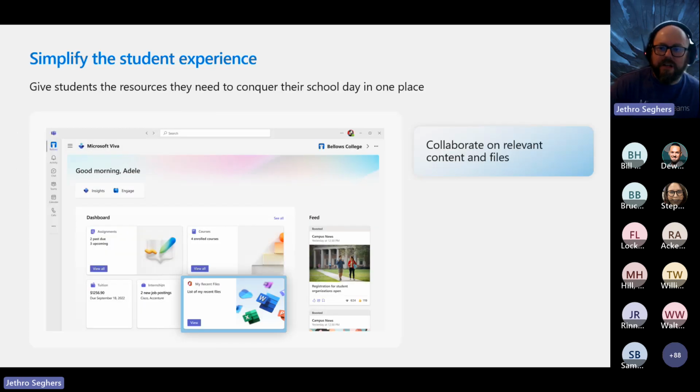The second pillar is all about the simplification of the student experience. So one thing you can do here is show recent files, right? This is a card that the community has built that we definitely wanted to highlight, because collaboration and working on files is a day-to-day operation that students are going to be doing. So having access to your recent files of your OneDrive is going to be essential here. So we wanted to make sure that that was highlighted as well.